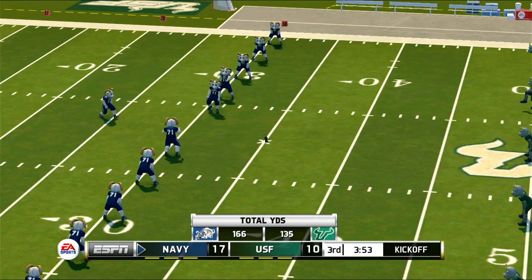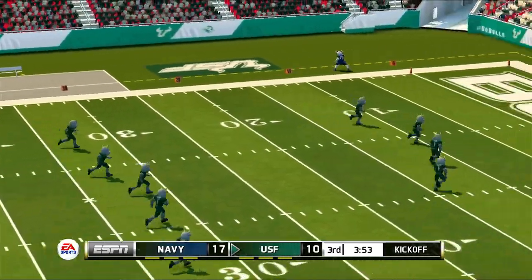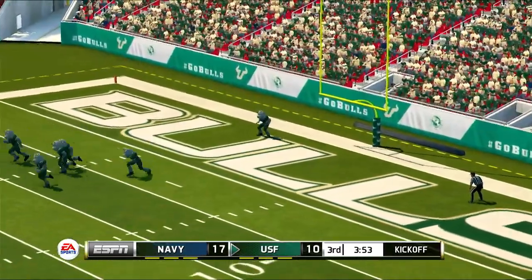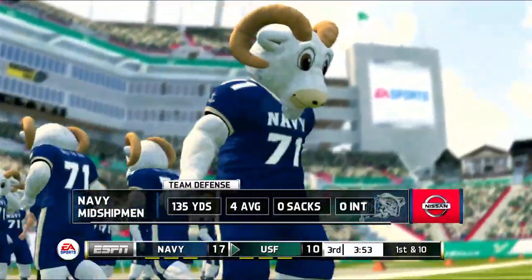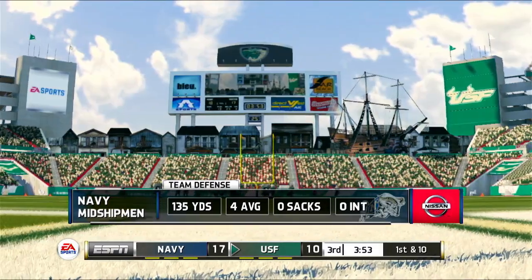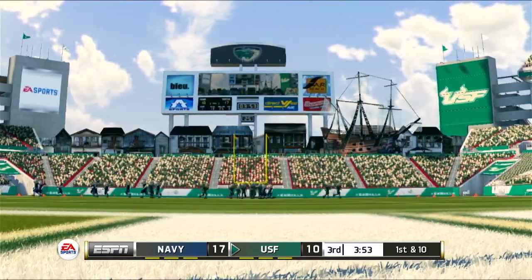Brad, that's one of those drives that can just tear your heart out. That can really demoralize a defense when they drive the ball down the field, and a lot of the yards came on the ground. So the score now, 17-10. Navy's coaching staff will go out tonight, and I think the offensive coordinator should buy the defensive coordinator his meal. Well, the defense has been great. There's no doubt about it.